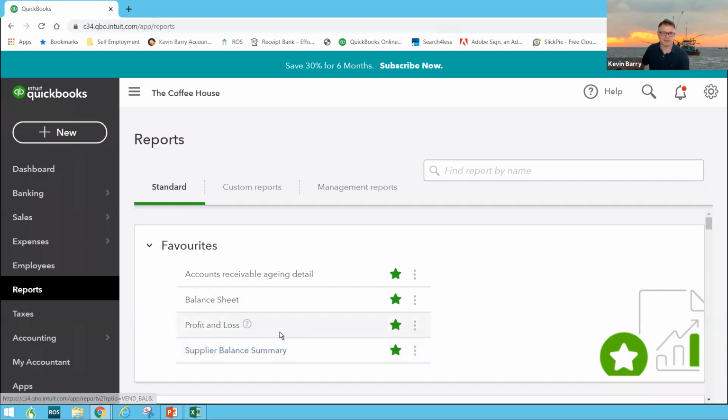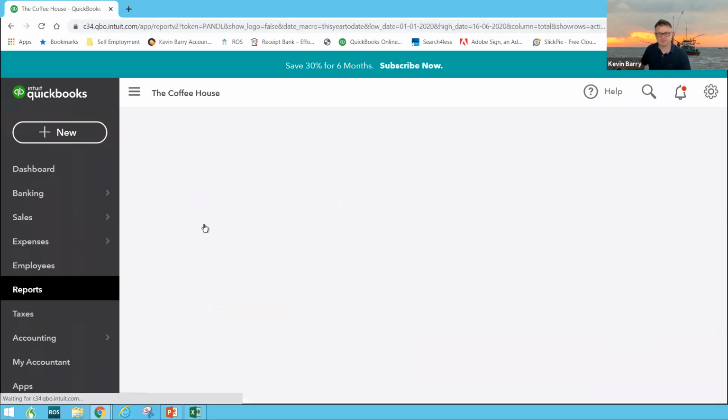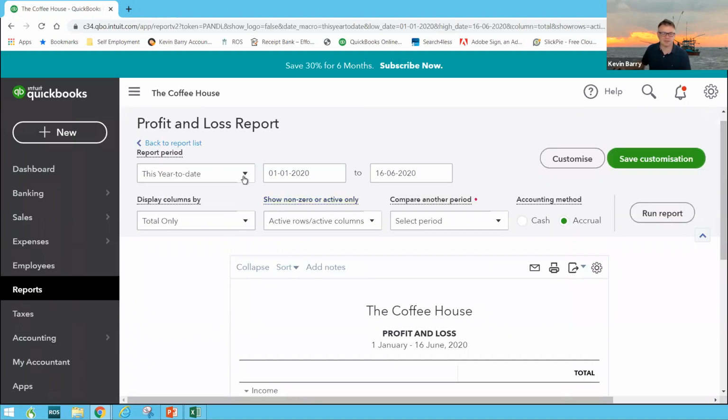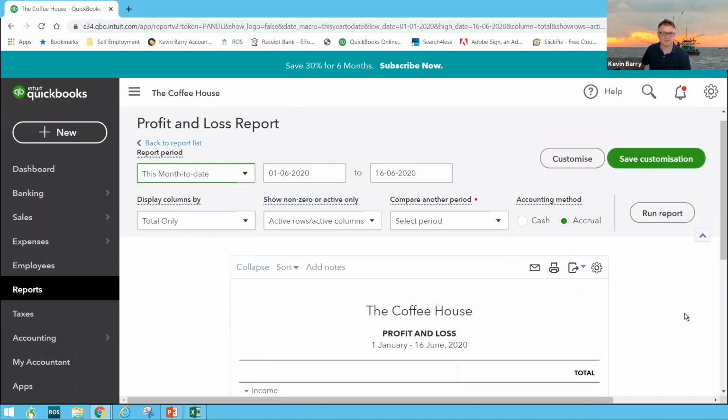A nice thing to do is, okay, it's just a standard there and you've got to go looking for them. But if you open one that you like, so I'm going to pick profit and loss, the good old profit and loss. So we're going to open that and there's numbers there, and this is the year to date. But let's say the year to date is a bit too much. We want to know this month to date.